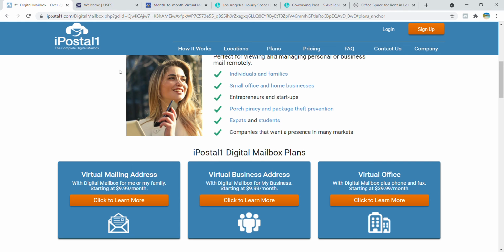So everything is done through iPostal. You don't ever have to exchange money with the physical location. So that's kind of nice.